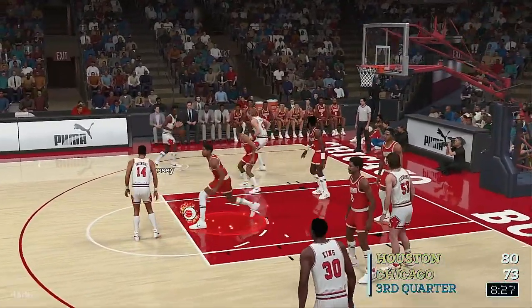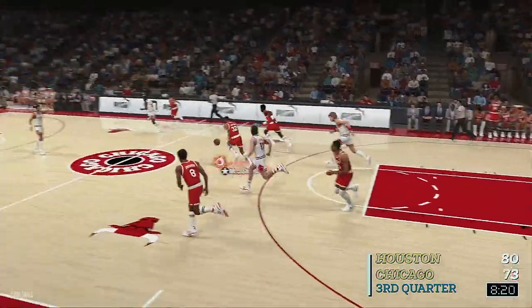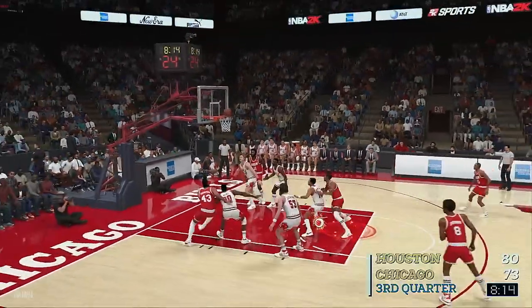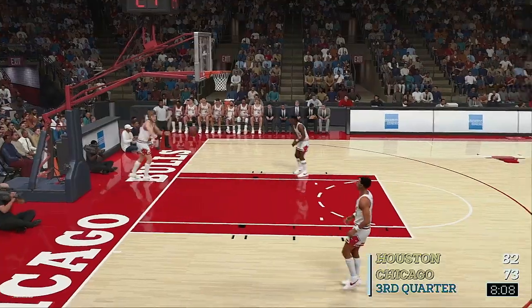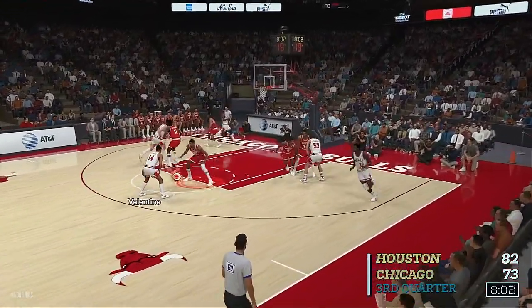Pass to Pressing. Fades. Johnson with the rebound. Rockets leading by 7. Here's McAdoo, coming off the assist by Magic Johnson. And I think Magic Johnson gets more joy out of making the assist than any other part of the game that he excels in. Constantly looking to set them up for scores.